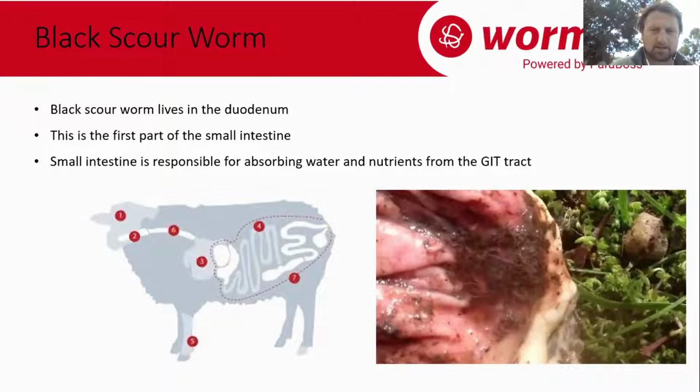So essentially, there's three parts of the small intestine. This is the bit immediately following the abomasum, which is the last stomach in the sheep, goat, or cattle. And why is this important? The small intestine is responsible for absorbing water and nutrients from the gastrointestinal tract.